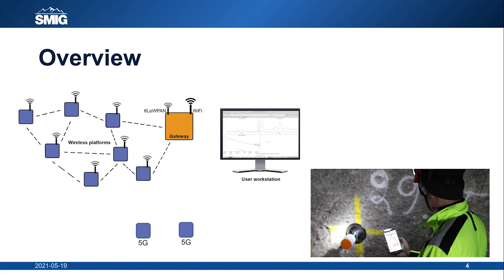This picture shows an overview of the entire system, which is currently based on a mesh network technology that is very suitable for mass monitoring of rock bolts. In the system we also have gateways which collect all the data from all the smart rock bolts and sensor data to our cloud solution where it can be visualized and we can send alarms to the end users.